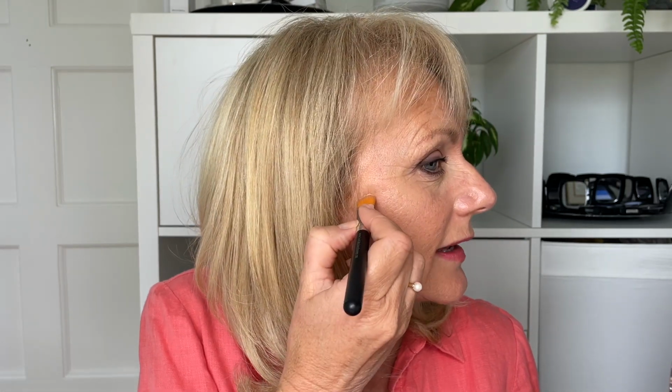I might use just a little bit of concealer. Can you see that? Just on the outer edge of my lips. But mostly what I would suggest is you use a concealer as a concealer rather than a highlighter, just around the areas that need that little bit of extra help. So if you've got any little sunspots, age spots, it's nice and creamy.